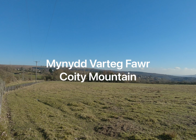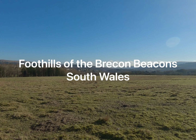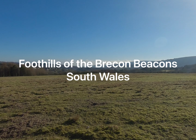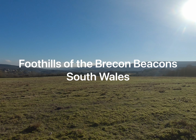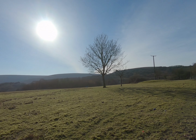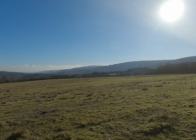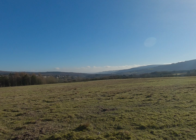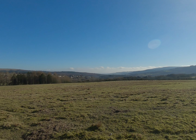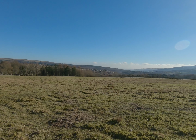So we're on the way up, just crossing the farmland. It's a beautiful winter's sunny day. It's very cold but crisp and sunny. There's a view there of the bridge we did last time. And it's absolutely stunning. So we're going to take a right up here and then start a steep climb up through the first part of the hill.